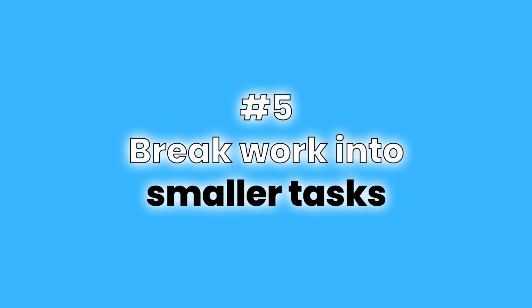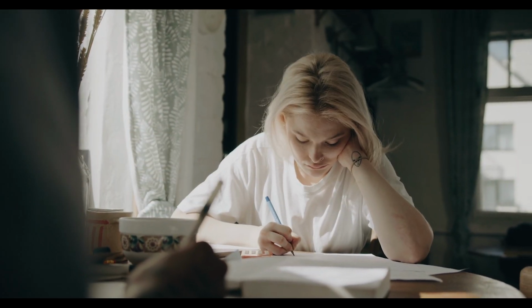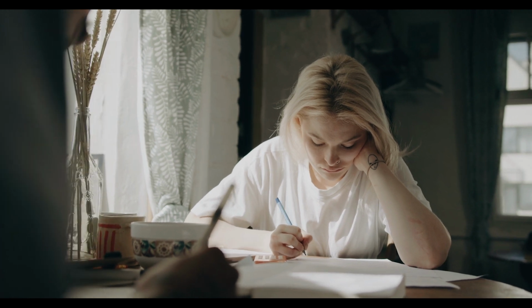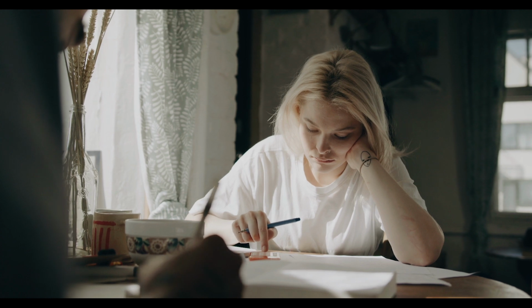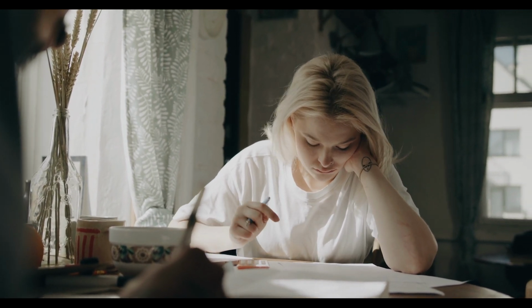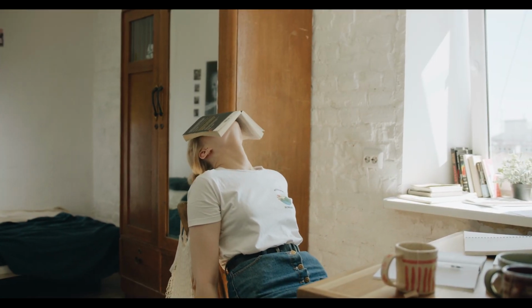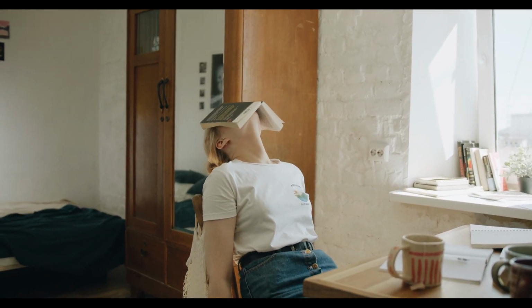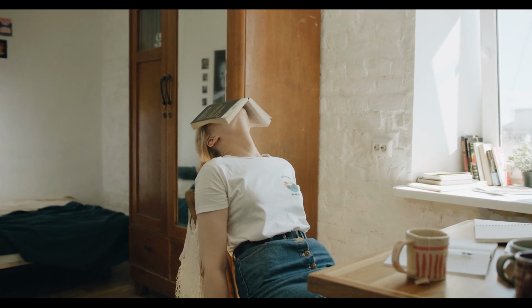Number 5 is to break work into smaller tasks. Take a break after completing one chunk of studying if you have difficulty concentrating. It's better to study in 30-minute intervals and to absorb the information than it is to study for hours at a time only to feel overwhelmed and unable to get anything done. The last thing you want is to dedicate a day to studying but burn out with a throbbing headache because you didn't take adequate breaks. Pace yourself to give yourself the best chance of retaining the information you are studying.